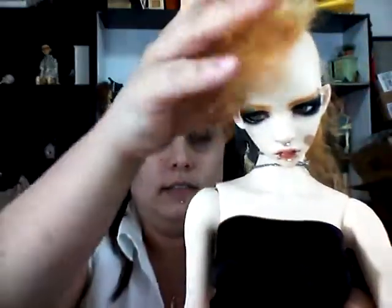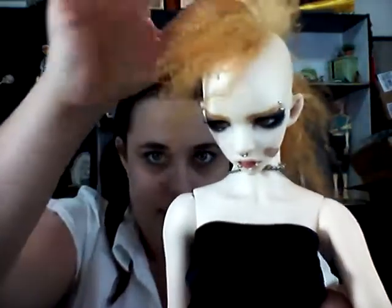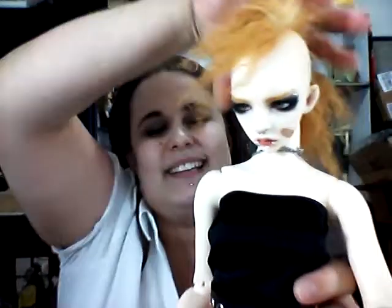This whole faceplate system drives me nutty. I get why companies do it, but it drives me batty because I can't keep their freaking faces on. Every time I try to move her head, her face goes flying. So, okay. Mohawk fixed. And back up here. Nope, mohawk messed up again. Okay, starting to drive me nuts here.